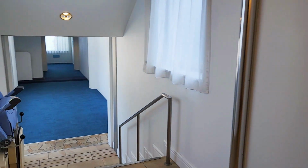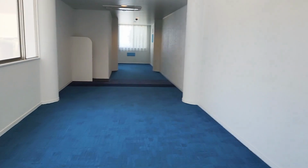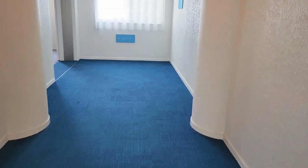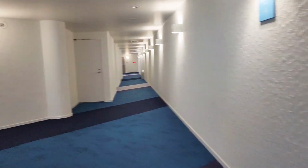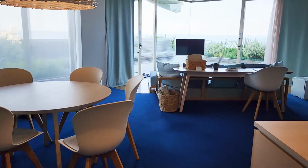The room we booked this time was in the terrace building. We took the elevator to our room. We arrived. This is a terrace living suite room. It's amazing.